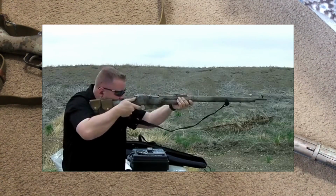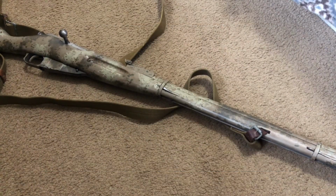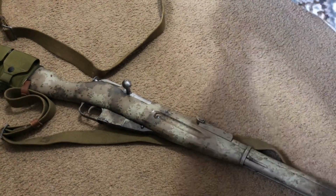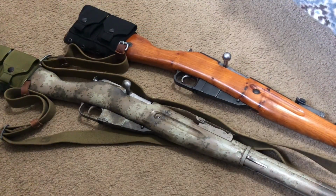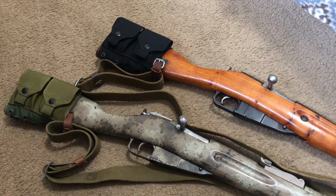I actually shot one with the Archangel stock, and it was kind of neat to shoot, but it actually felt worse in my hands than just having the old standard military stock on it. One thing I like to do, and I do it a lot with my bolt guns, the Mosin Nagant, is throw these little ammo carriers on there. But that's not modifying the gun in any case. It's just something that you can take off. You're not doing any permanent mods to the gun.